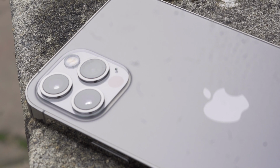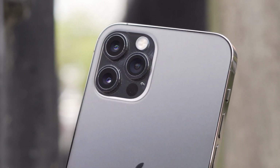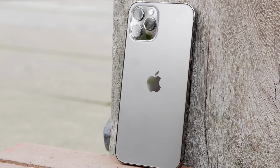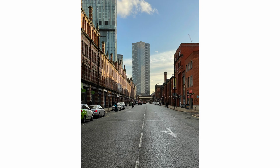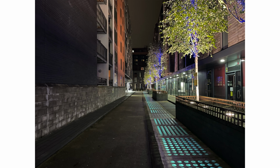Moving on to the camera though, and the camera and the photos, they seem to have got better this year, even though they haven't really changed. I don't know if that's adding that Deep Fusion now into the photos, but it seems that you can capture the highlights and the shadows and the colors, and the contrast looks great. I just think photos on this look brilliant. That 2x zoom is really nice as well. And then also you now get night mode on all of these lenses, which is brilliant.